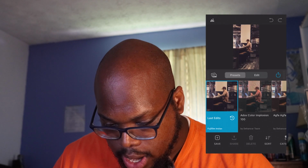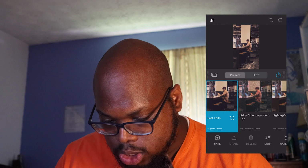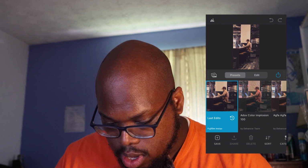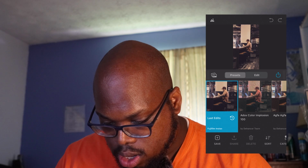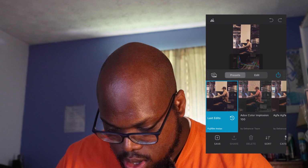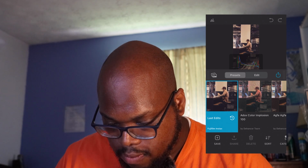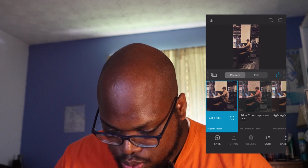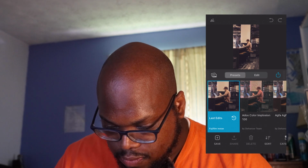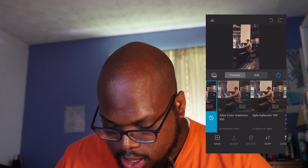So we've got the Dehancer app open, and as soon as you open the app, you see your photo come up, and then we can look at the histogram for it, look at the waveform for it as well. And then you have all your presets here at the bottom: Fujifilm Instax, Adox Color Implosion.